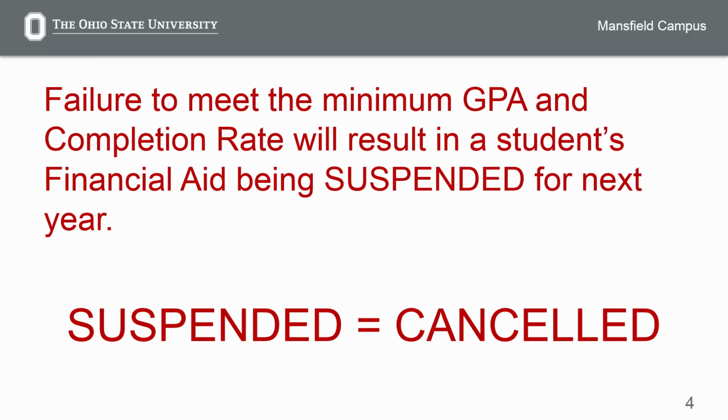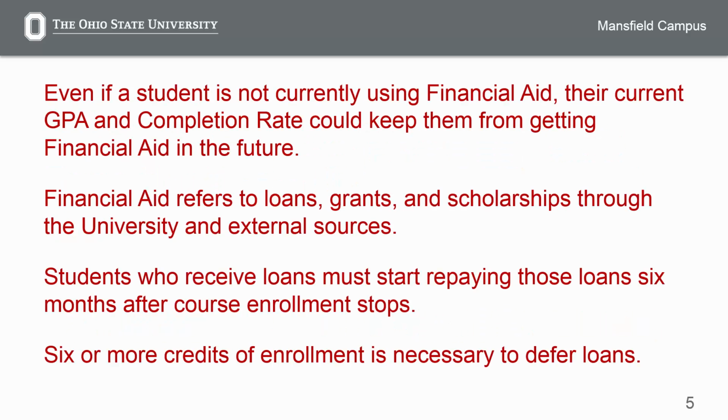Failure to meet the minimum GPA and completion rate will result in a student's financial aid being suspended for the next academic year. Suspended means that a student's financial aid is actually canceled and they would not receive any financial aid through Ohio State. Even if a student is not currently using financial aid, their current GPA and completion rate, if it does not meet those minimum standards, could keep a student from getting financial aid in the future. Financial aid refers to any loans, grants, and scholarships through the university and external sources.